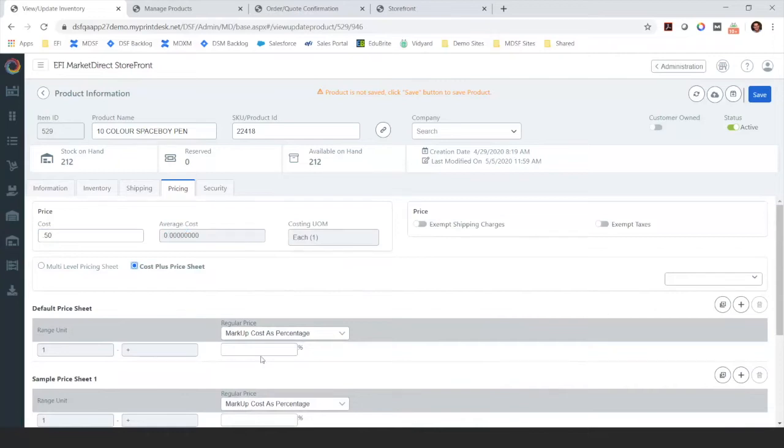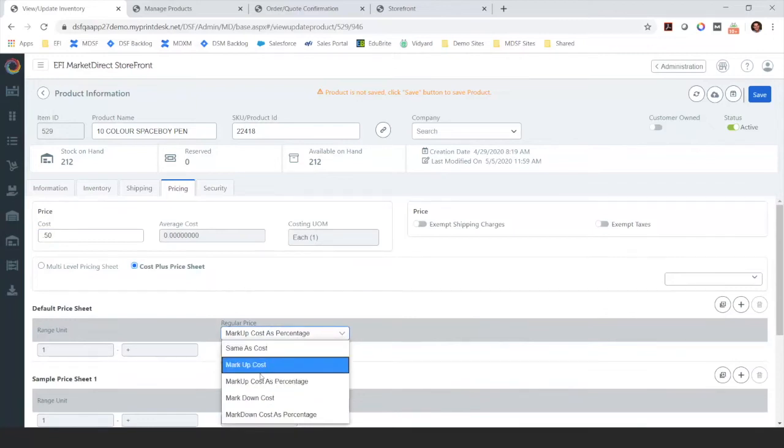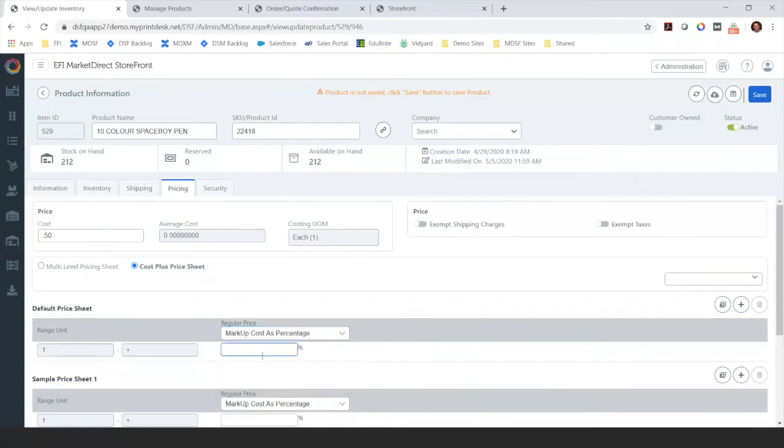I can then come down and say, as a price, I can use the same as cost. I can mark up the cost, mark up a percentage, or mark down. In this case, I can set a 25% markup. And if I were to hit save, that pricing would be applied to this product. Okay. So that's everything I wanted to show with regard to creating and modifying fulfillment products within this user interface.